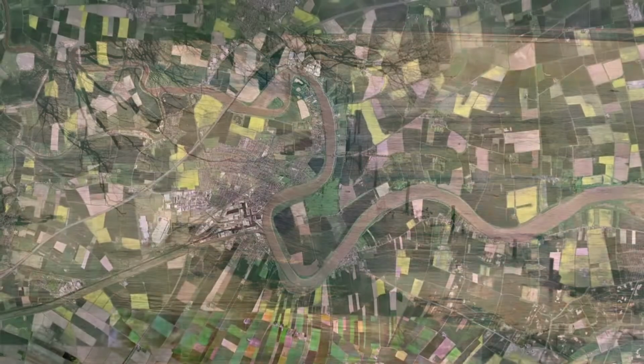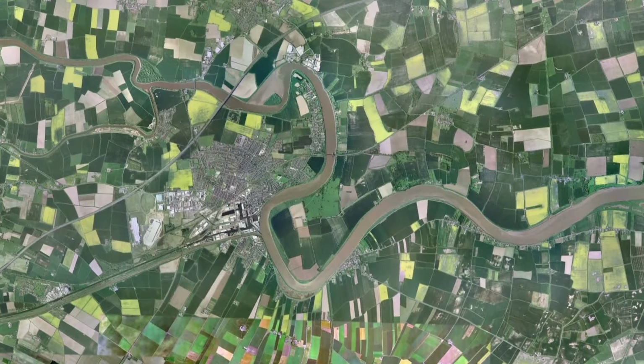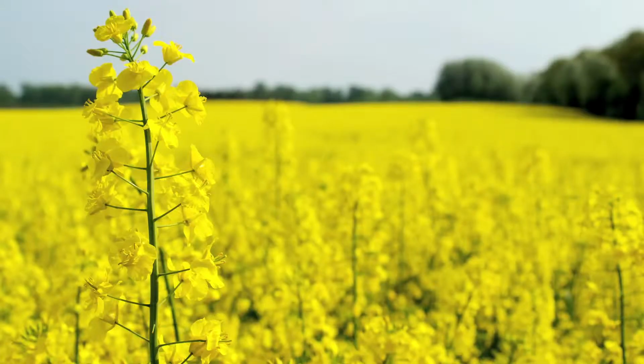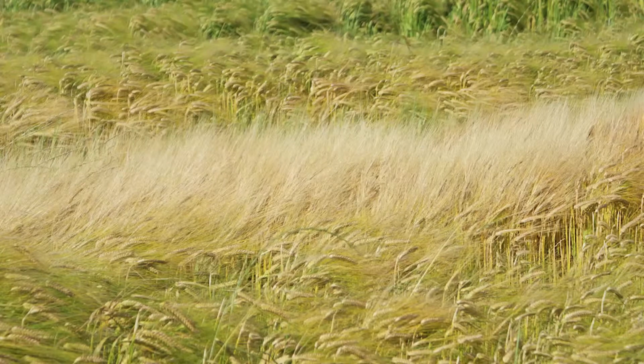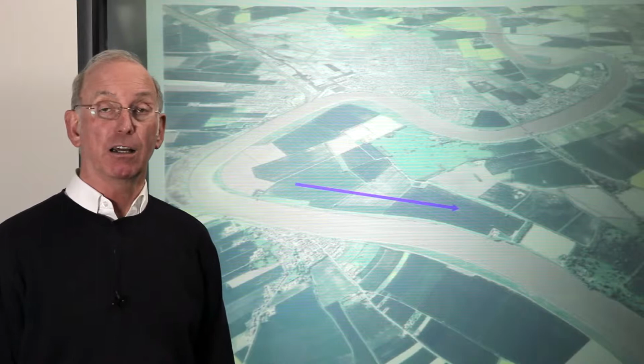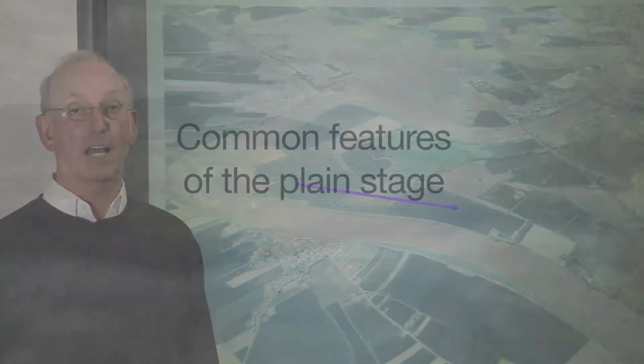Here you can see these tight packed fields are a system of arable farming, probably growing crops like wheat, rapeseed, oats, barley on a rotational system. Although rotational systems are largely going out of fashion these days through heavy use of fertilizers.